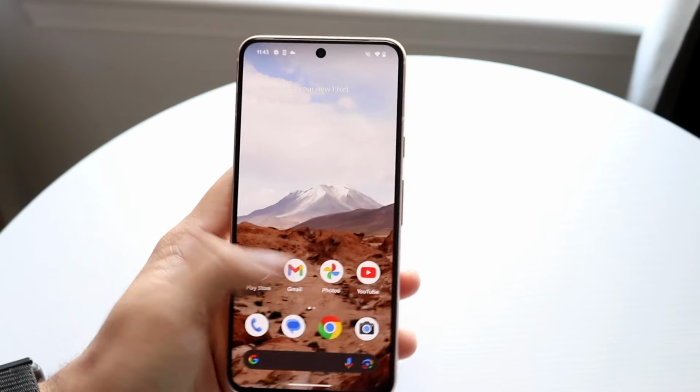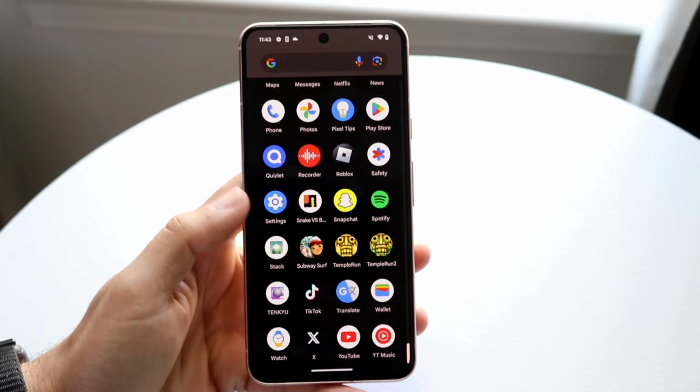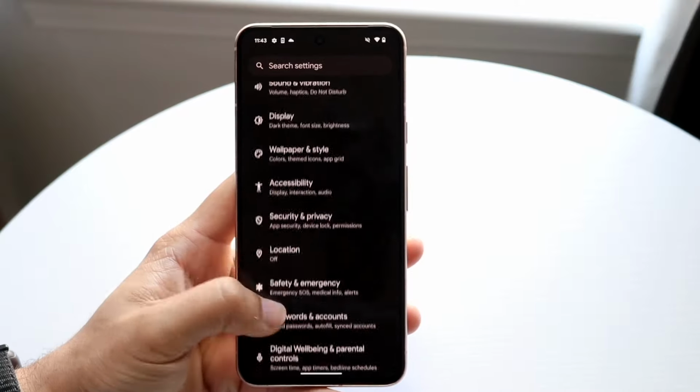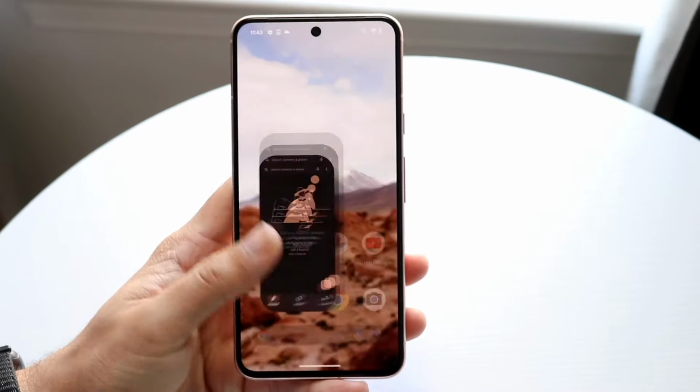The fact that this particular phone is going to be getting 7 years of software updates from the first day it came out is absolutely insane to me. But you also have to keep in mind another very, very crazy thing. The fact that this particular phone is getting so many years of software updates.